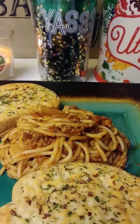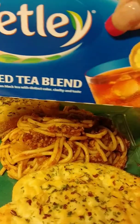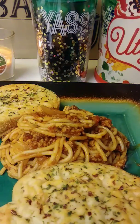And this is the tea I use. You guys, I got this from the Dollar Tree. Of course, I'm pretty sure you know about this tea. But this came from the Dollar Tree. And I will be sprinkling some of my Kraft 3 cheese blend: grated Parmesan, Romano, and Asiago cheeses.